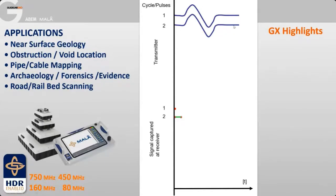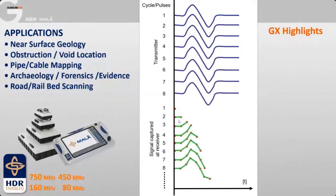Then we fire the pulse transmitter again. Now we get our second point in the trace. Then we fire the transmitter again and again and again, and we build up very slowly this trace that we want to see. So if we have 300 samples down the trace, the transmitter has to fire 300 times.